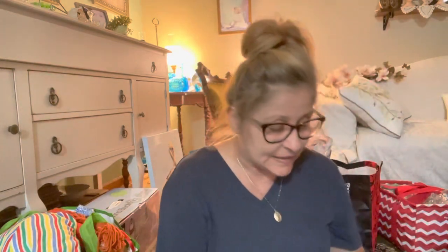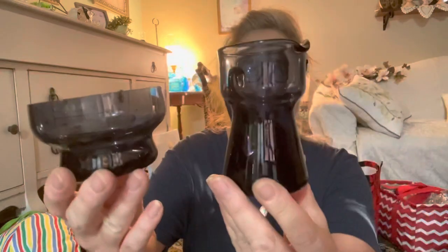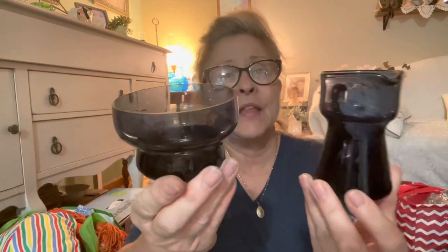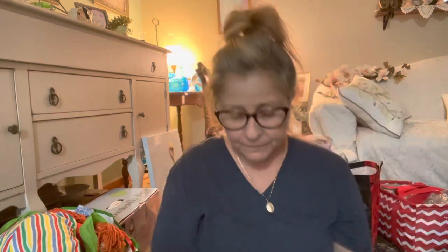I did get this. This is a beautiful, like a navy blue, gorgeous creamer and sugar bowl. It's a dark, like a dark navy blue. So pretty. I had to grab that. I've never seen anything like this in this color. I love it. And if I keep banging them together, it's going to be chipped.